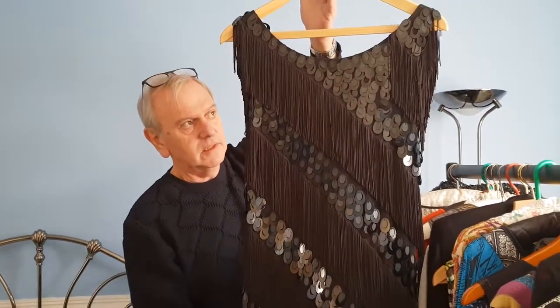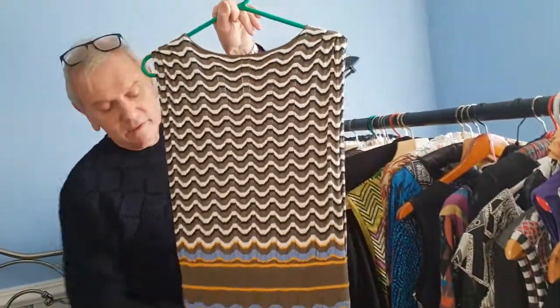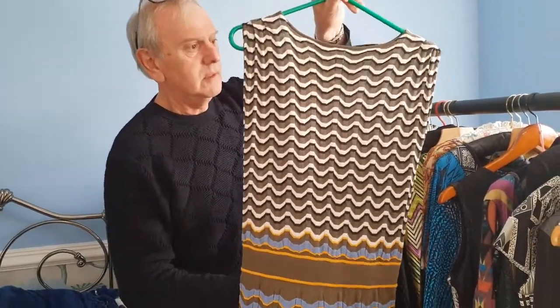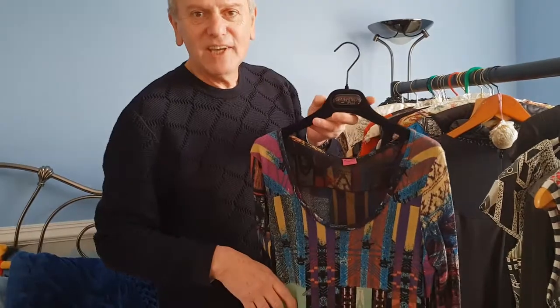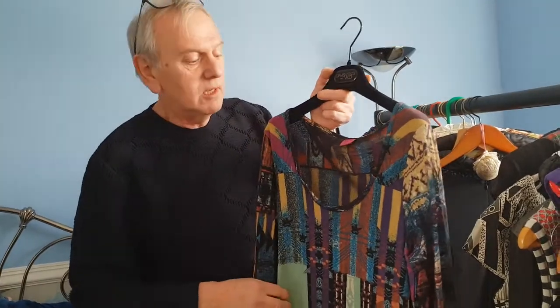That would have been a dinner dance dress. Oh, look at this. That is Missoni. She loved Missoni, didn't she? Famous for its knitted fabric type. These clothes are mostly size 12, 14, but like most clothes, it depends on the cut. Absolutely, so you can never be certain. Try it on because you'll never know.